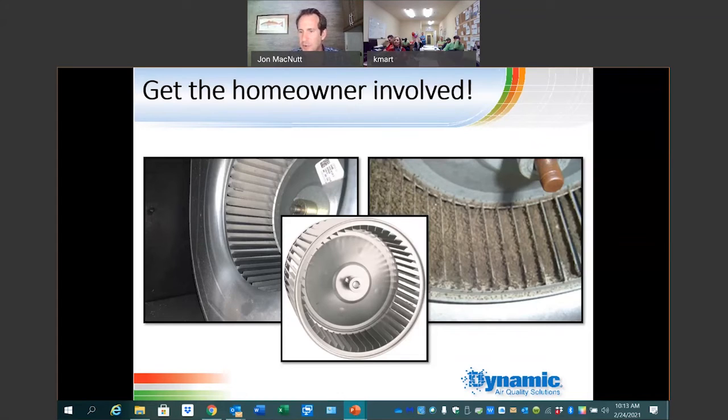Do you guys have a charge for blower wheel pull and clean? Yes. Would it be a benefit to clean that blower wheel up? I mean, think about it this way. Here's another thing that you can say to the homeowner. Your blower wheel is not all that bad yet. What does yet imply? It's going to get there. It ain't getting any better on its own. So somebody's going to have to take care of this. Somebody's going to have to get this cleaned up.